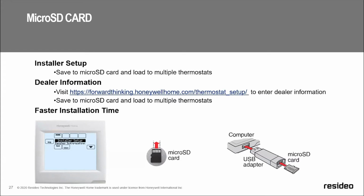If you go to forwardthinking.honeywellhome.com, look up thermostats and setup, go right there, put all your information in, and then you can automatically do it. This is also part of our private label program. I'll mention that in a minute, that you have availability there to add that printed actually on the face of the 8000.